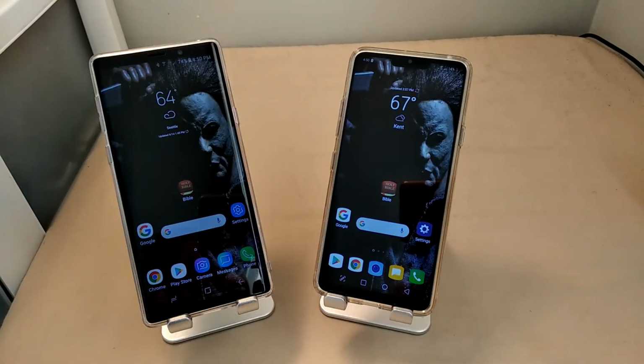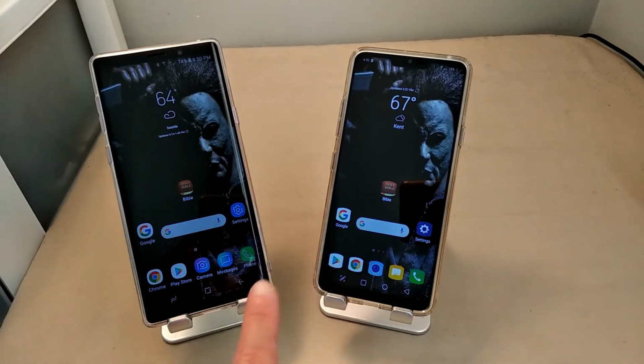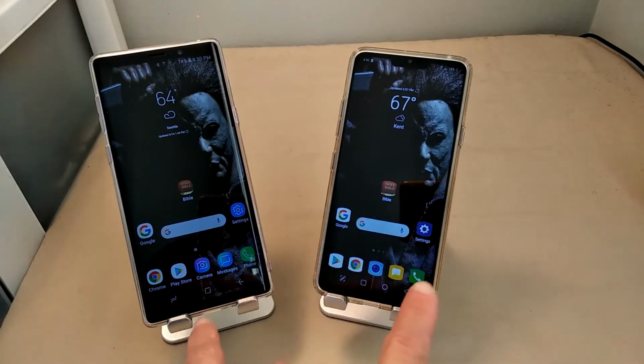I don't believe that there is a G7 ThinQ version that is 128, but I could be wrong about that. There could be different variants being sold, because I know that both of these phones are being sold unlocked. And so I'm not sure if you buy these unlocked, if you can get the G7 in a higher gigabyte package out of the box.